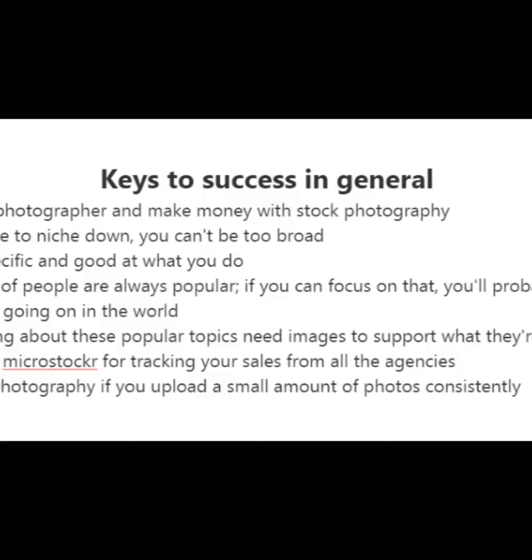For example, portraits of people are always popular. So if you can focus on that, you'll probably do well. You should also stay in tune with what's going on in the world. People who are talking about the popular topics of today need images to support what they're saying.